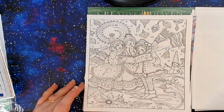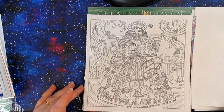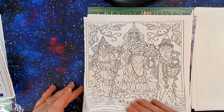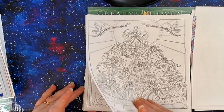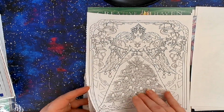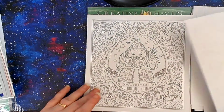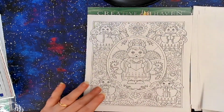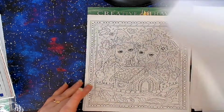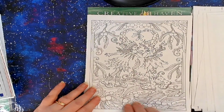This one's a nice one. Many different pictures in here that are just really cute. There's probably some missing because I do believe I've colored them, and before I decided to take it apart, I do believe there's a picture of a gingerbread house that I can't remember if I printed it or if I colored it straight out of the book. But the paper in these books is so nice that I don't mind coloring in the books. The paper is thinner, like it's not cardstock, but it's much thicker than Amazon print paper. So, absolutely adorable book. Love that. Love it.